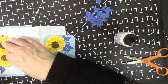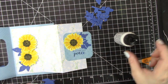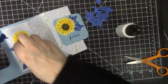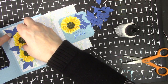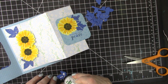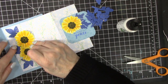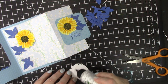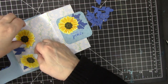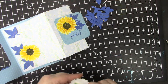Stick it under. Going down. This one. Going up. This one going off the side. This one's going to be down. And then this one's going to be popped.